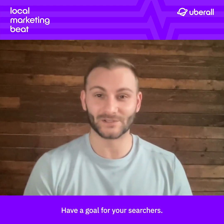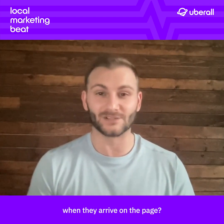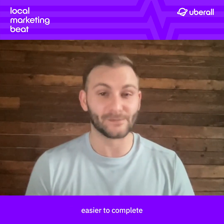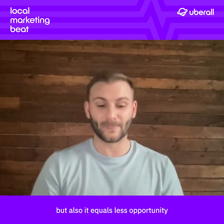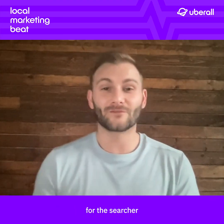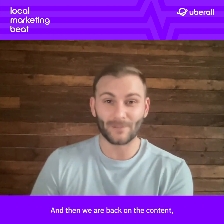On to customer experience. Have a goal for your searchers. What customer journey are you wanting to take them on when they arrive on the page? Make the goal of the page easy to complete, and that's the best way to convert. Less clicks for the user equals more conversions, but also it equals less opportunity for the searcher to jump off the page.